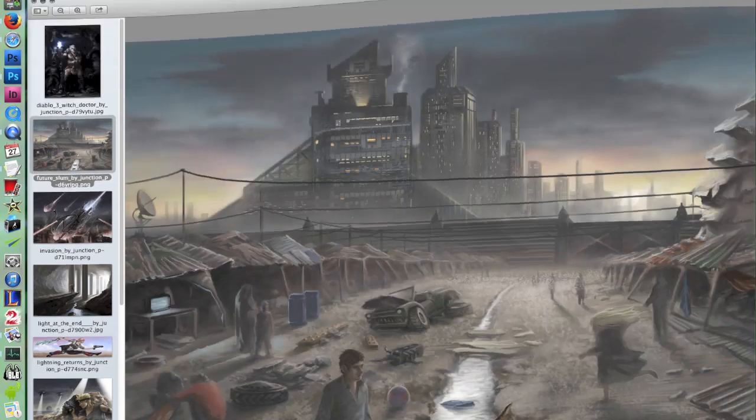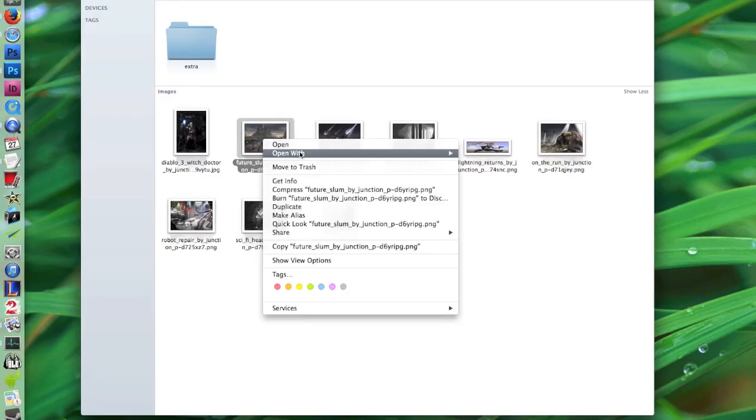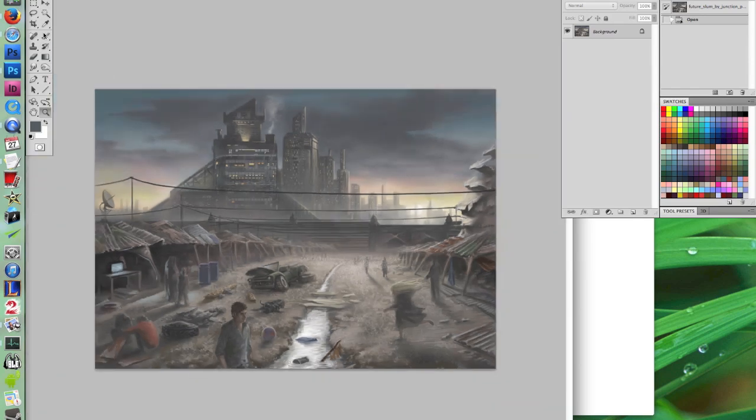Okay, so I will minimize this and pop one of these open. Let's start with this one. Okay, one of the problems with this image that I'm seeing is that it splits the image horizontally with the composition. Now this is a problem because you need to use the composition to tell the viewer where the focal points are and where to look.